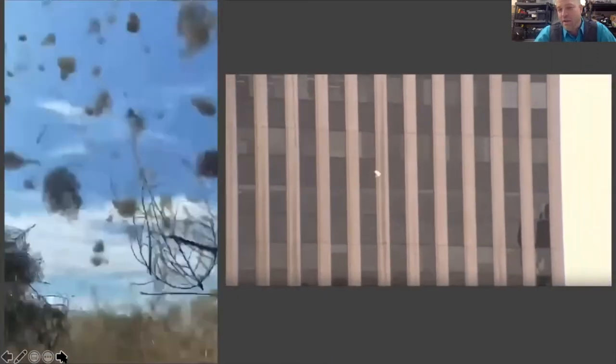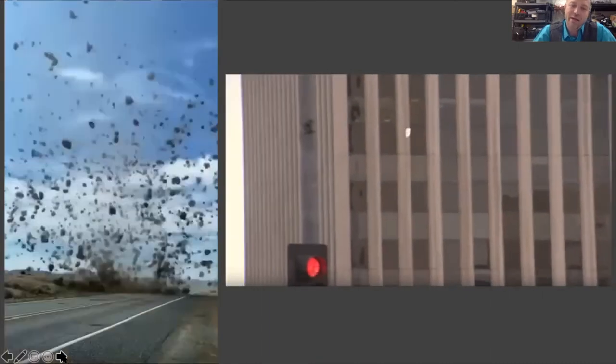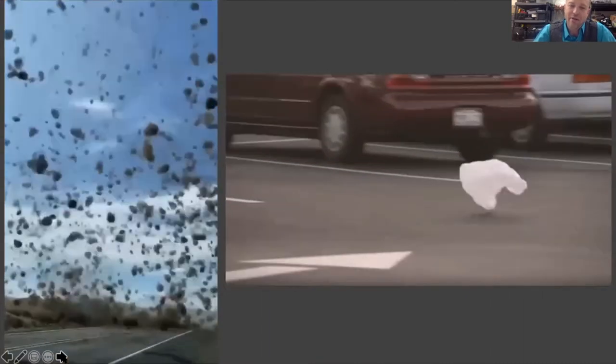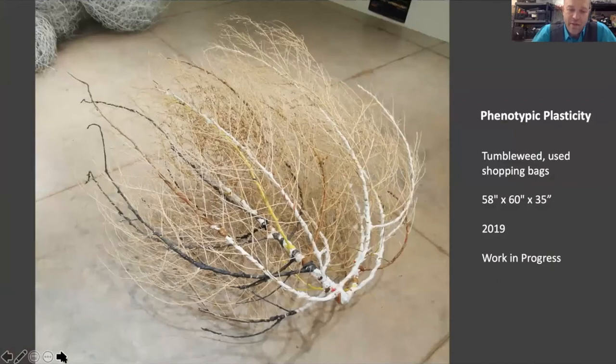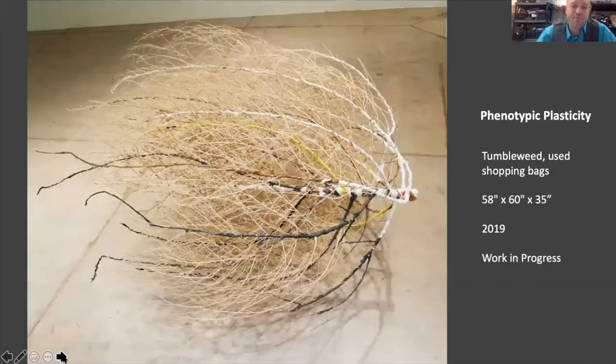At the same time, I was also thinking, okay, well, this is a material, and I'm very much into materiality. I've never used this material, so what can I do with it? And that's where it kind of headed from there. So with these two things in mind, I created a phenotypic plasticity where I used a tumbleweed and shopping bags as materials. I wanted the shopping bags to denote how we are dominating our ecosystems and destroying them. And with the shopping bags, I melted them over each branch individually, slowly growing it. I see this as similar to the continual growth of the plastic trash collective.